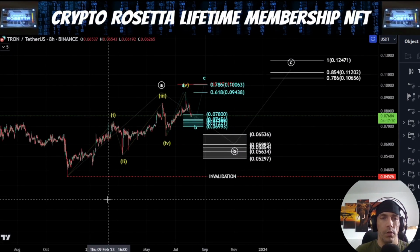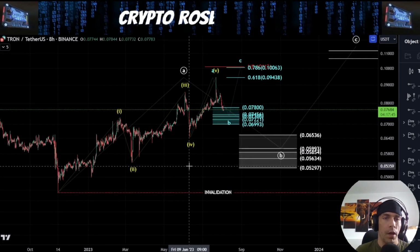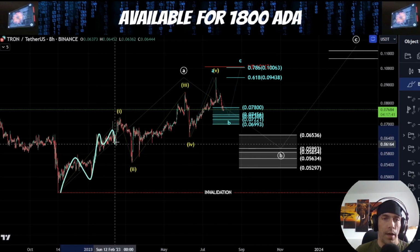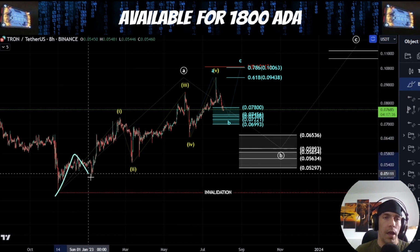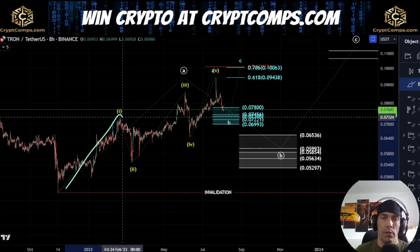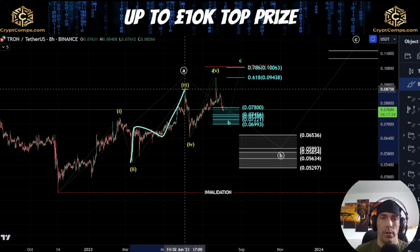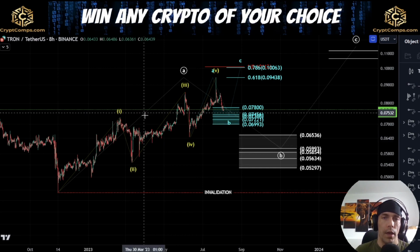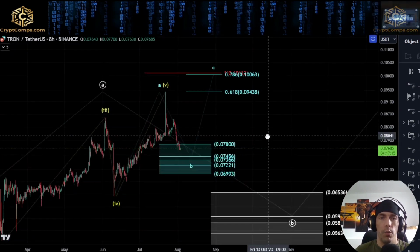Now, the other way that we could argue that this is actually taking place is looking at this structure slightly differently. What we could then say is that instead of counting this as 1, 2, 3, this is a flat here, and then this is a 5. What we could also argue here is that this is just A, B, and then this is our C wave. If this is the case, effectively this would be 1, 2 here. We then treat this as a triangle for B, C to the upside, and then we'd be looking at this as our 4th wave. Now, if this is the case, effectively what we want to see here is the potential of another 3 wave move to the upside.